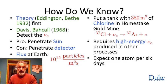The disadvantage, of course, is that they also sail through the Earth and through whatever your detector is, and most of the neutrinos will cause absolutely no interaction. To give you a sense, as I said, 10 to the 15 solar neutrinos hit every meter squared of Earth every second, so you are being bombarded with billions of neutrinos as we speak. Obviously, nothing happens. So how do you build a detector such that something will happen?